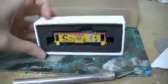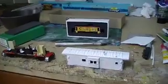Anyways, I got the N-scale car because those are easy to find. The B&O cars are the hardest to find. Those were extremely rare. Of course, the HO ones just basically were eaten up. They're rare, so they were hard to find. But basically, you can see what I'm going for here with the N-scale model.